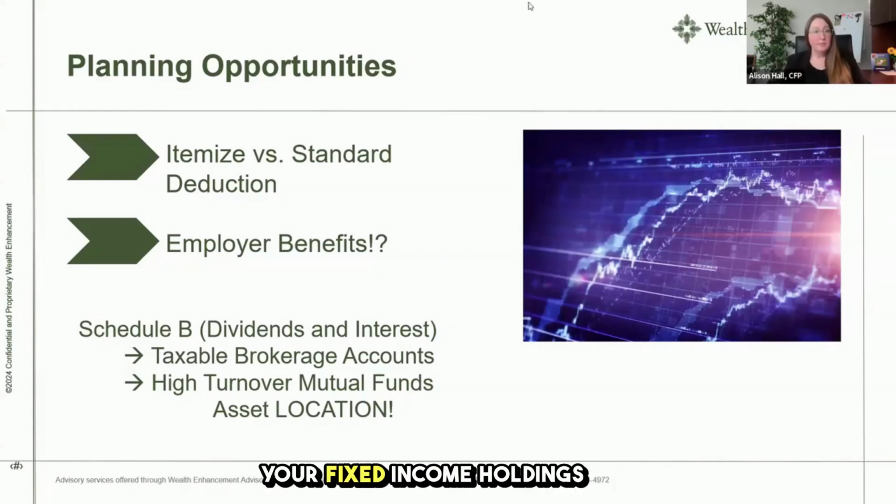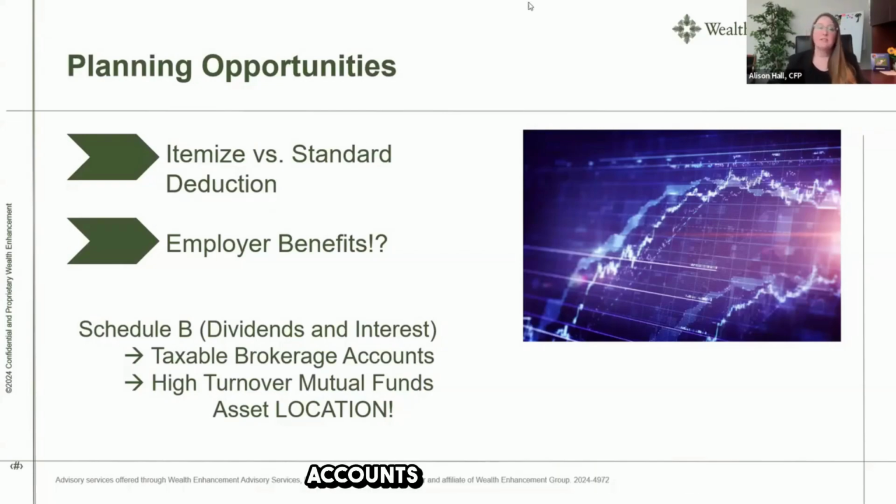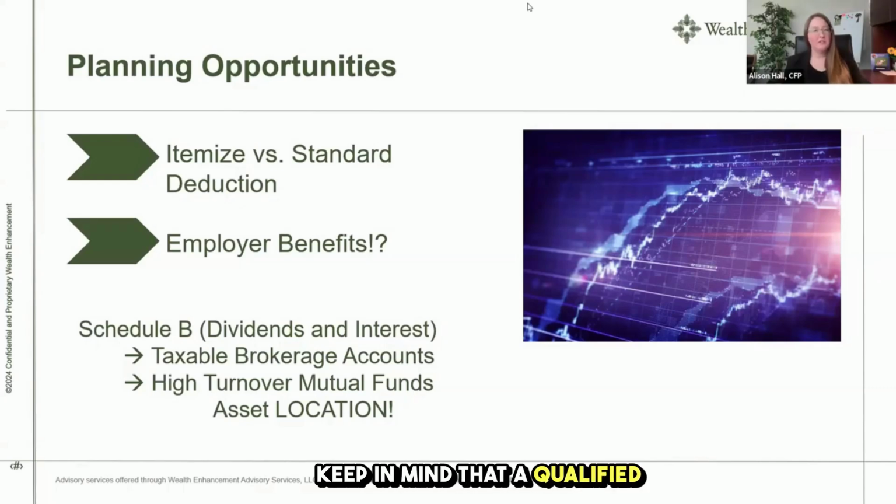Your fixed income holdings and bond funds, on the other hand, are paying interest, and it's considered ordinary income, so it's taxed at your marginal bracket, which could be as high as 37%. Making a conscious decision to hold these positions in tax-deferred accounts like 401ks and IRAs is going to eliminate that annual taxation from that income, which would be the case if it were in a taxable account. If this one feels a bit overwhelming, keep in mind that a qualified financial advisor should be able to help out with this.